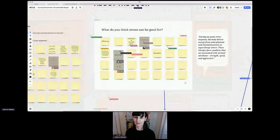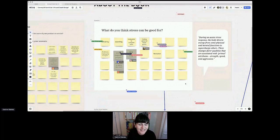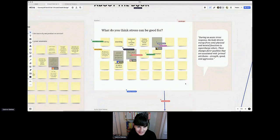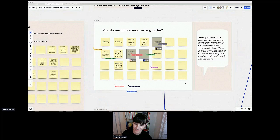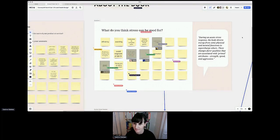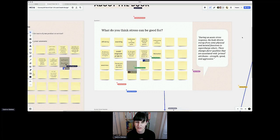Which is not something you think or hear about a lot because you think stress is definitely bad. But you have lots of ideas already. Efficiency. Yeah, forcing you to take a step back, definitely. Motivation, personal breakpoints. There's a quote on the right as well from the book that talks a little bit about what stress does. And the way she describes it is really nice, that some functions of our body improve while others go into the background. And the functions that improve are very physical. So you may not be the nicest person under stress, but I guess most of us know that.